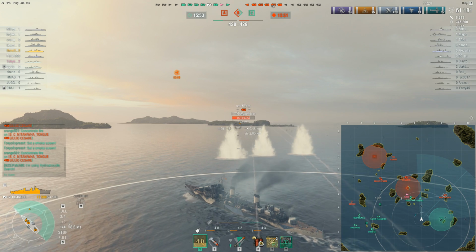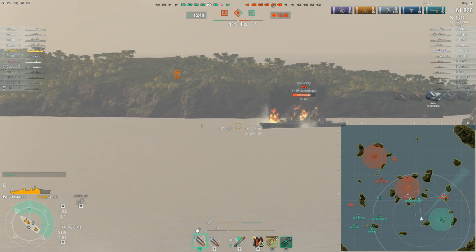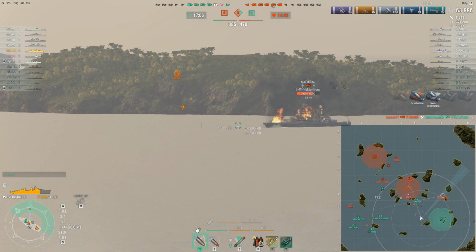Unfortunately for Dave here, this is the ship that he's got, this is the ship that he's stuck with. Now, it does take a lot to get the most out of this ship, and by that I mean a 14-point captain, and I'm pretty sure Dave doesn't have one.